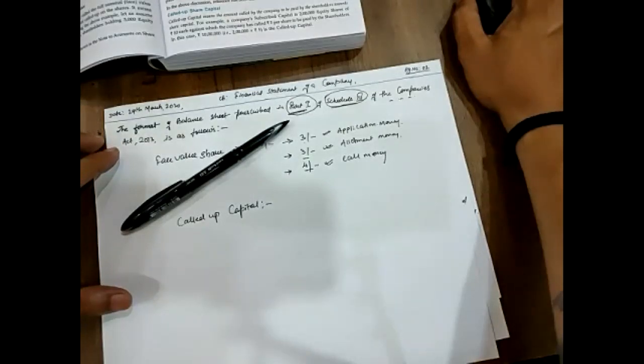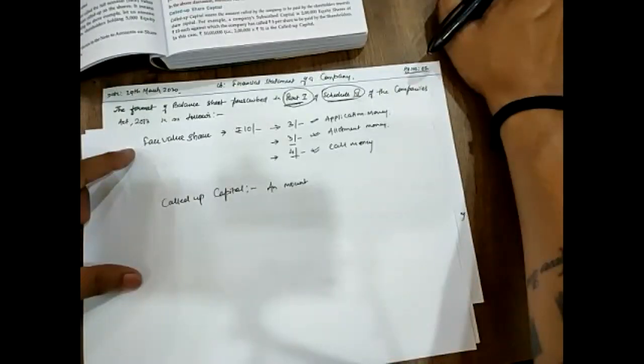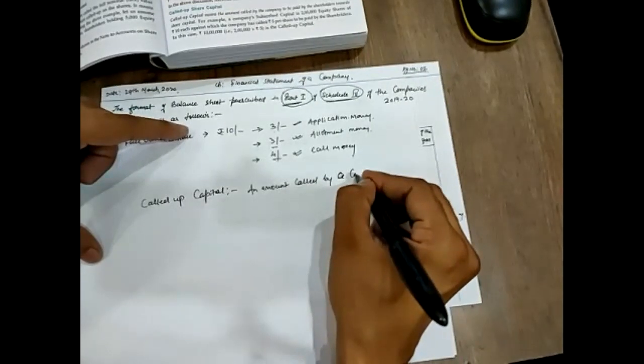So an amount called by a company on its shares will be called as called up capital, and next one is paid up capital.